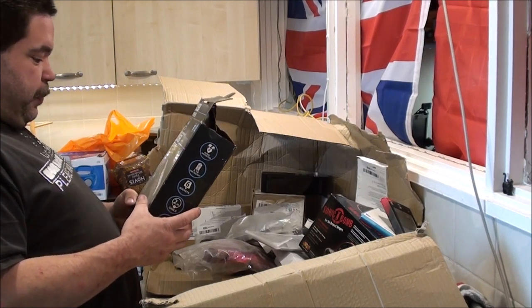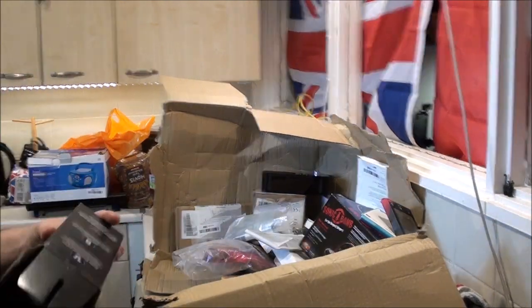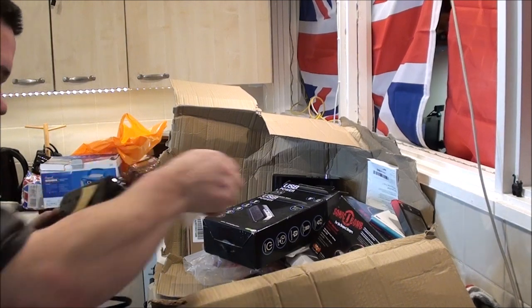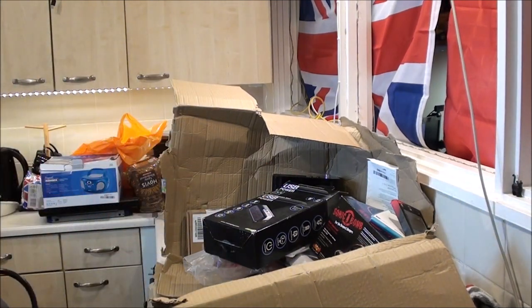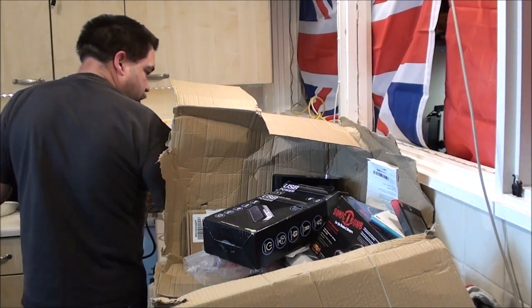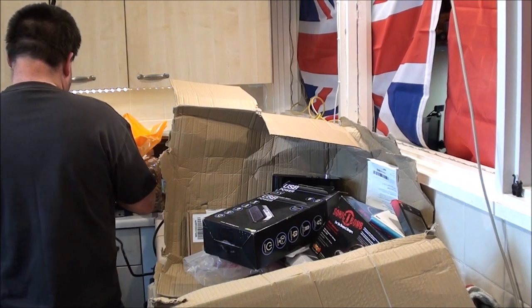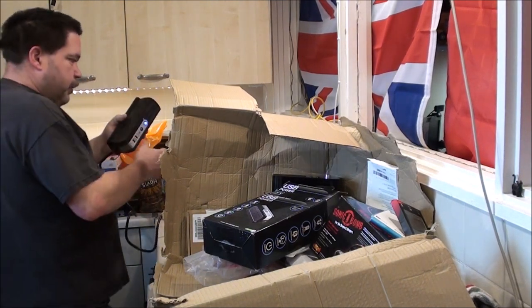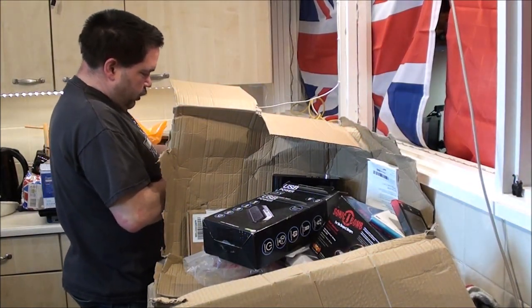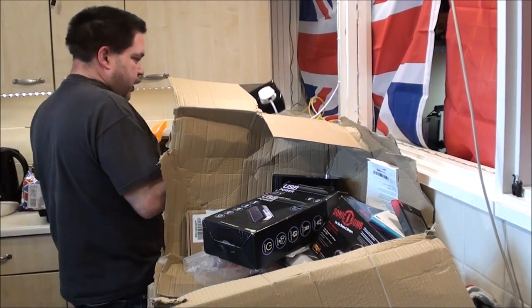Surge extension lead with USB power on it. Got USB power sockets. Well, this is something interesting and useful. Well, it actually says this item does not work. Could that be something as simple as a fuse? So I've plugged it in. I've got a blue light. Let's just see if this part of it works. Well, that part of it works. I've got nothing that I can run from USB in here either.